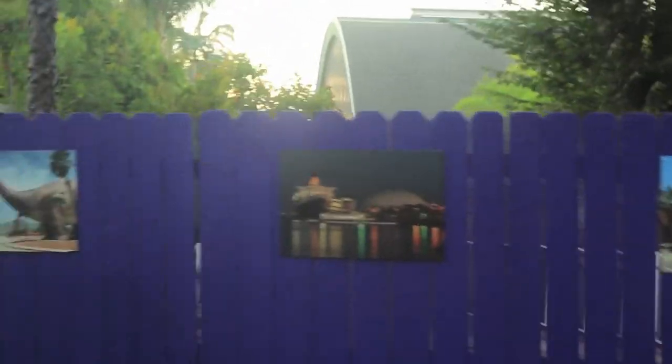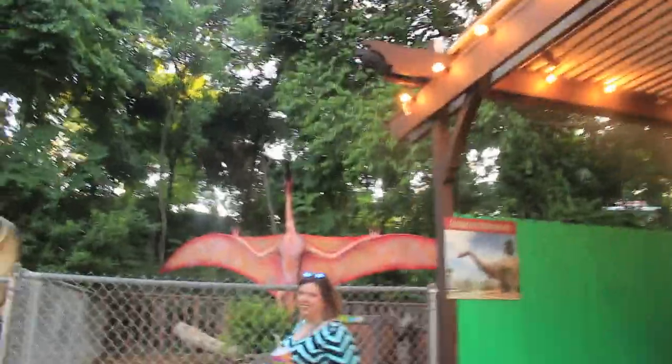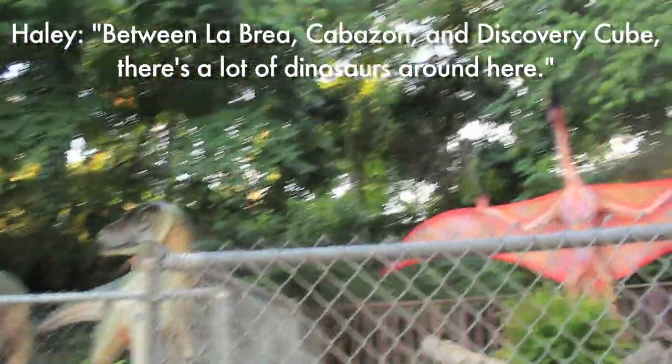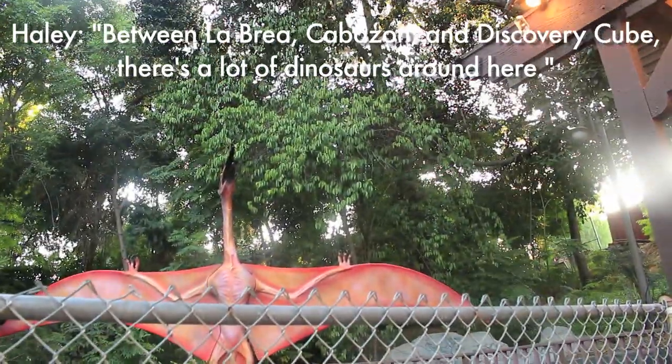So here's all the photos of the real places they're representing. Yep. Queen Marie, Cabazon. And yes, you knew it was coming. Of course, those landmarks included dinosaurs. Between La Brea, Cabazon, and the Discovery Cube, there's a lot of dinosaurs around here.